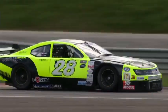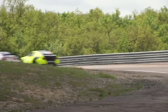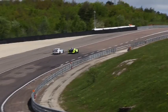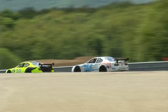Lap 18, Nordstrom in number 44 is now under threat from Iannetta in the number 28 Chevrolet, who overtakes Freddy in the tricky Pouas curve. Iannetta goes past the Swede on the inside at the end of the straight and pulls out a few meters.